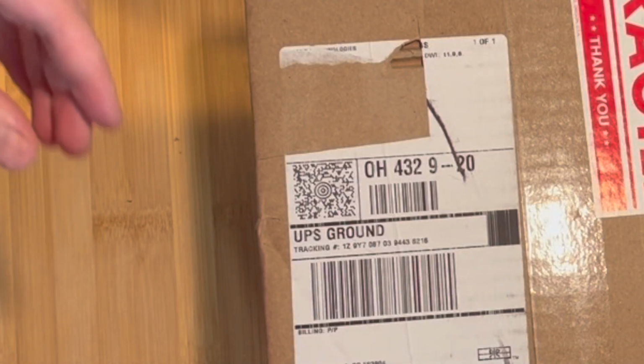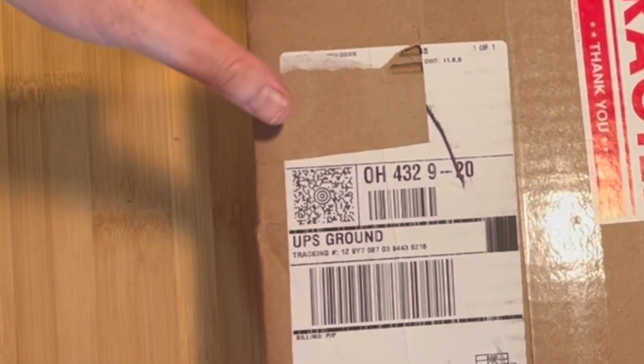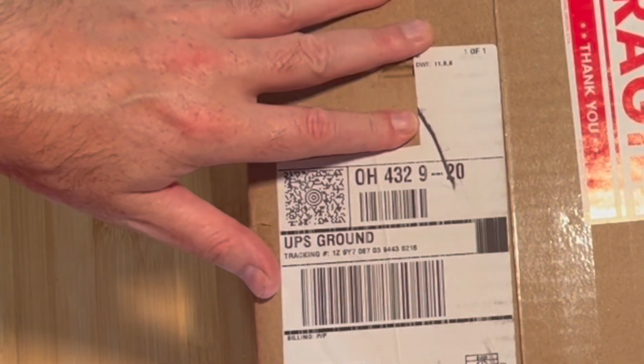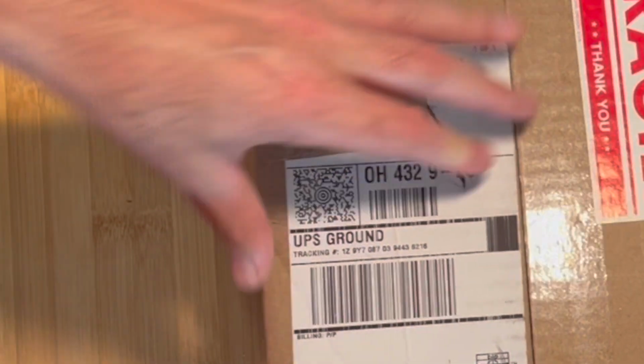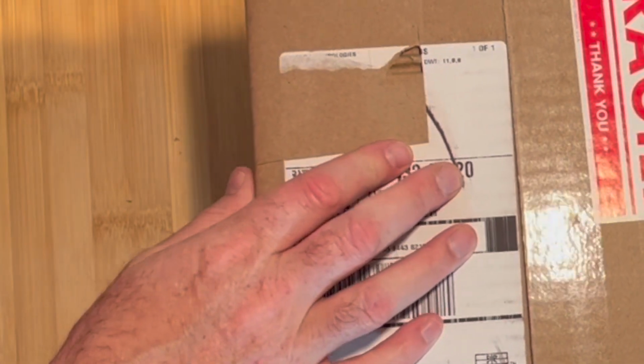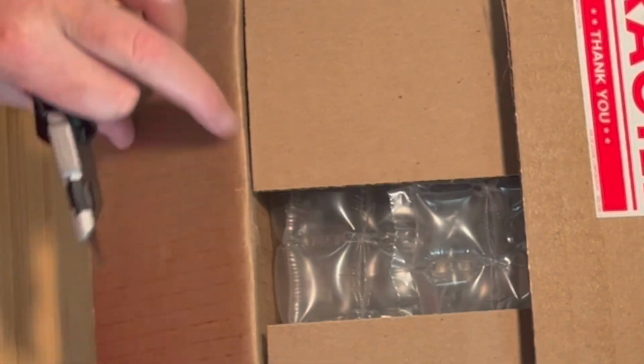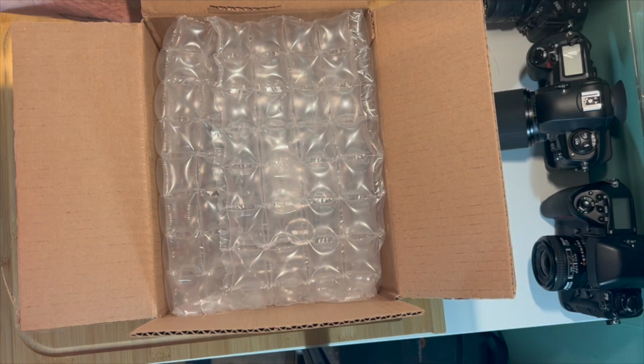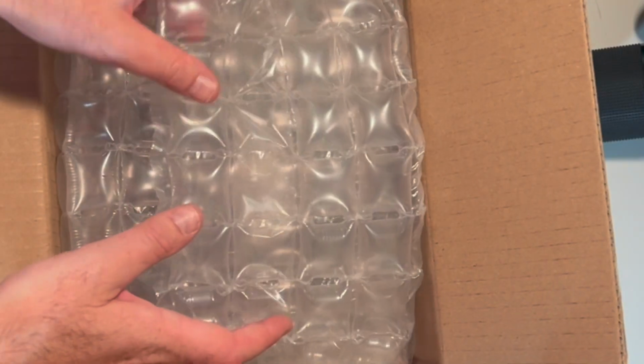So, let's have a look at what we're dealing with. This was purchased off of eBay, and it was a bit of a struggle because a whole bunch of people wanted it. So I probably paid a bit too much than I should have for it. I think I ended up paying $80. So let's have a look.